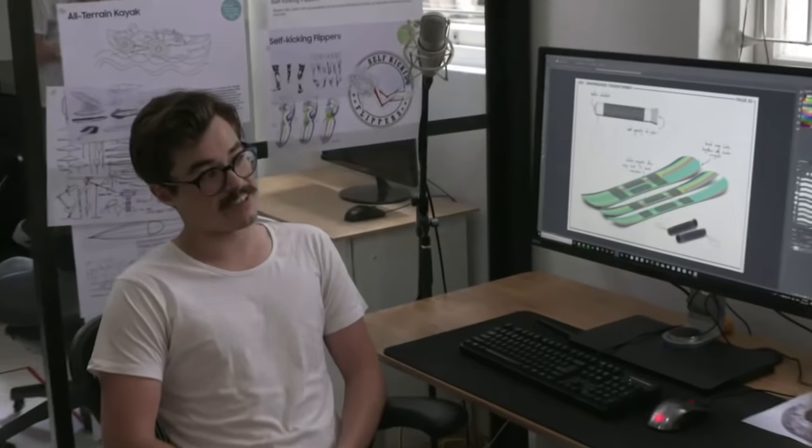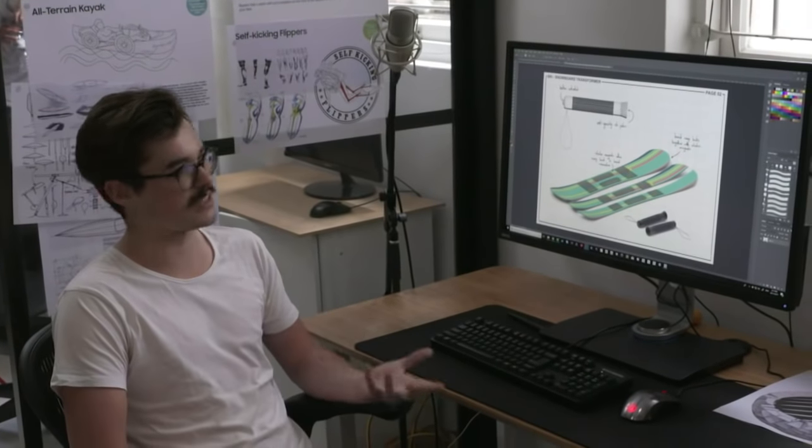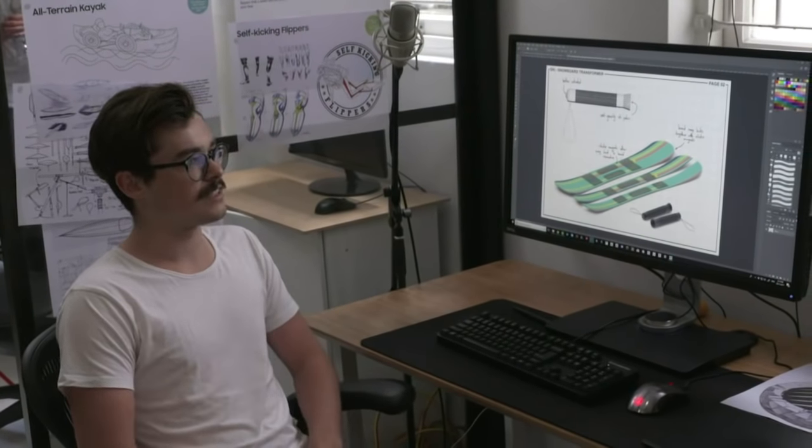So how many times do you reckon this design changed before it got to this stage here? It can change a lot. Sometimes you'll kind of nail it the first go, but then a lot of times you can also do it 10 times over to get it right. So I suppose like when you're working digitally, it's much easier to redo something rather than making an actual physical prototype. That's really cool. So what about these things here?